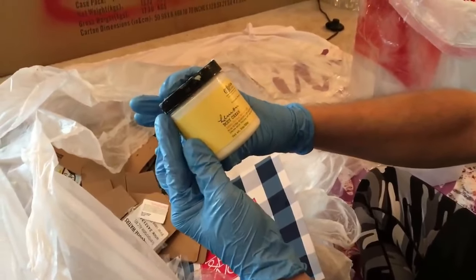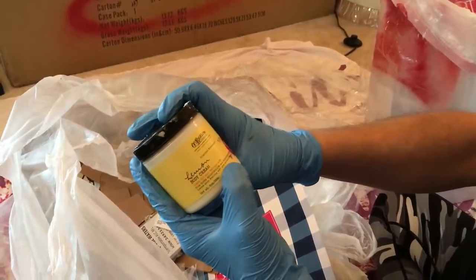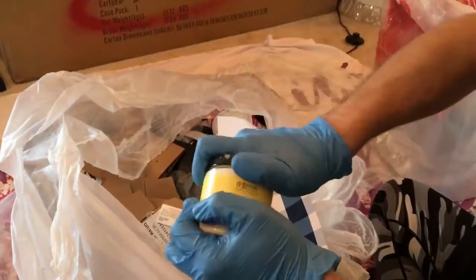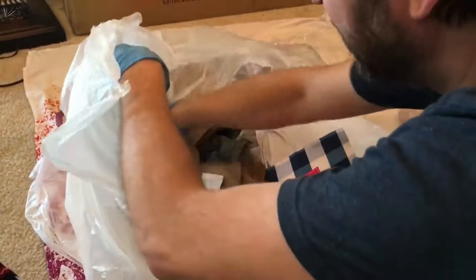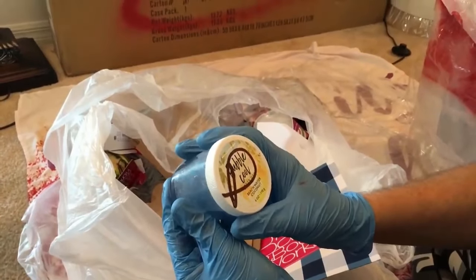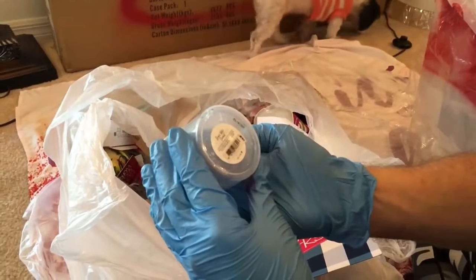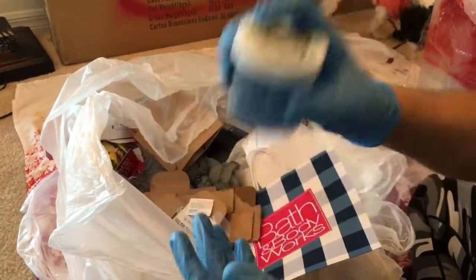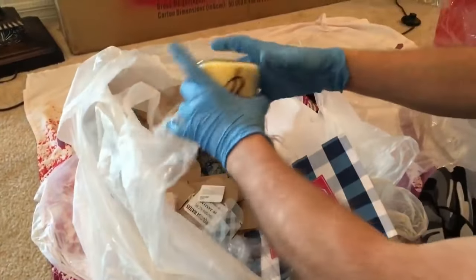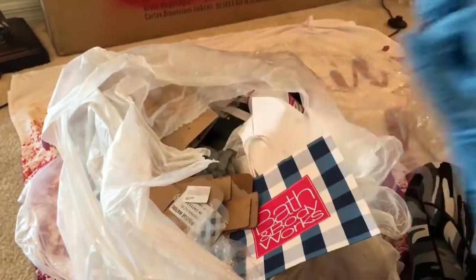Lemon body cream, lemon oil, and extract, ultra moisturizing skin. Ooh, what's that? Bubble Cool Beach Coconut. Jelly bar, it says. Beach water coconut. You know what that is? I can look it up and see what it is. It's a half burnt candle. Lemoncello scented candle.